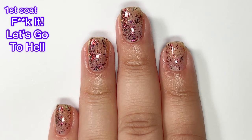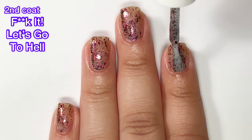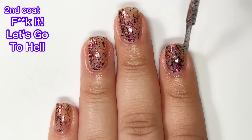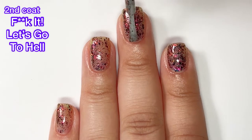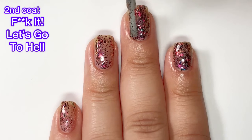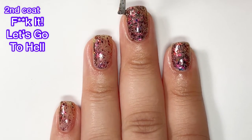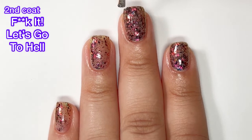I remember before I got a chance to try these, when I first got one in my hands, I was like, oh no, this is going to be a pain to work with, but no. They are so easy to work with, and in two coats, you can pretty much cover your entire nail line. You might see a little bit of nail line, but honestly, there's usually so much going on in the polish that it doesn't even matter, at least for me.